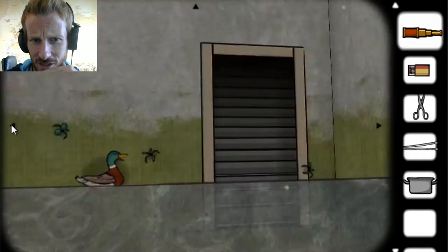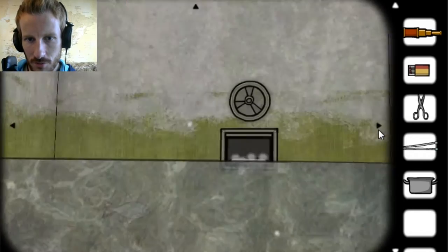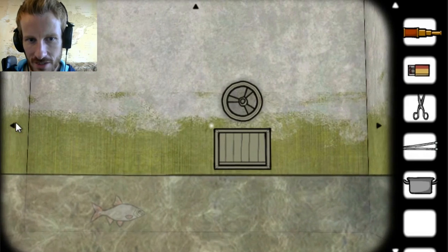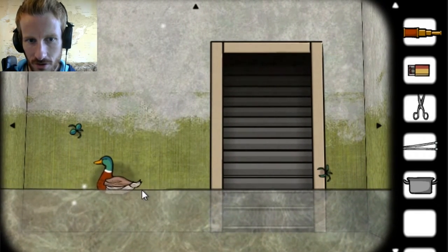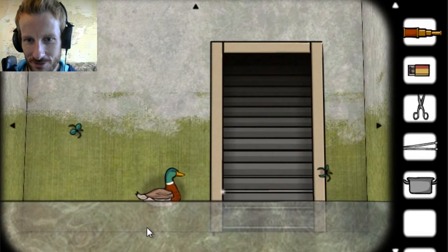Let's go have a look at our duck friend. Oh, is he supposed to eat that stuff? Probably not, because can I undo this? I can undo it. So the water starts going back down. Yes, eat that. Okay. God damn it. Go, duck, go. Go, you mother effing duck bastard.